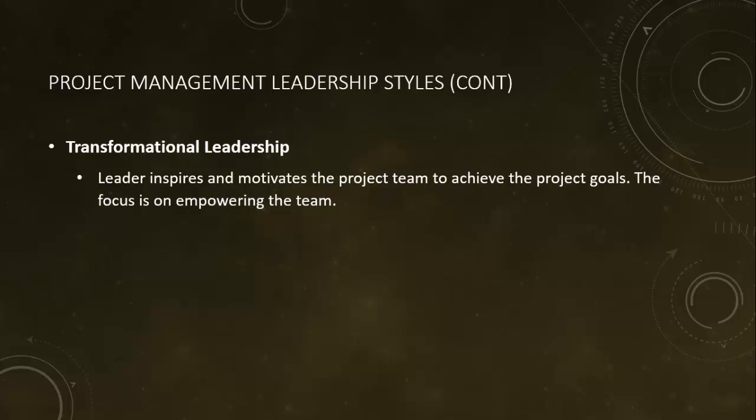And a transformational leader will, once again, kind of stay out of that dynamic of the team, except when the team needs some motivation, needs some inspiration, some reminders of how awesome they are, some reminders of how much progress that they have made toward the goal.